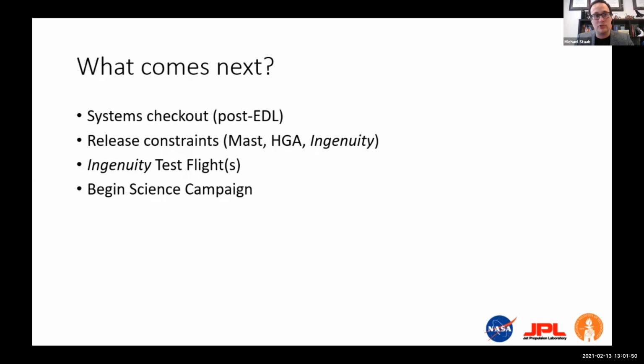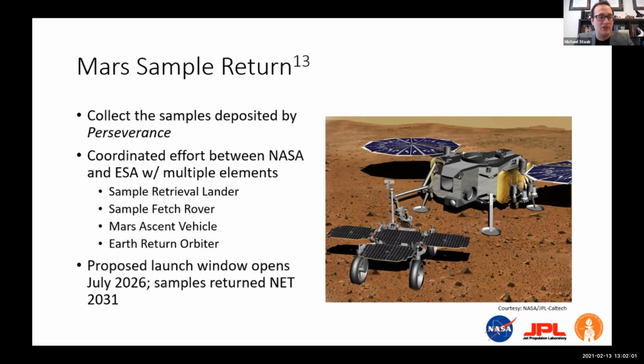And then we begin the science campaign, which is the reason we came to Mars: to assess the habitability of Jezero Crater and to take core samples for eventual return to Earth using this guy. So the Mars sample return is now under study by both NASA and the European Space Agency. This is a notional concept for two elements of the Mars sample return mission. The one, that little rover that's closest to us, is the proposed, what we call the sample fetch rover.